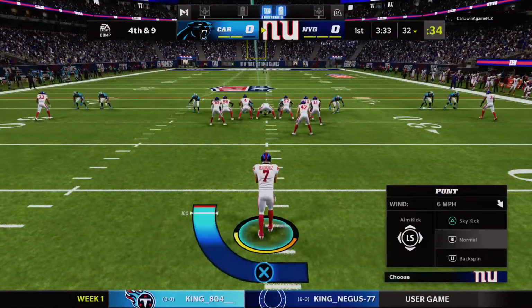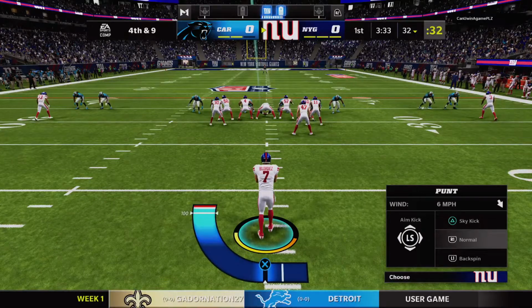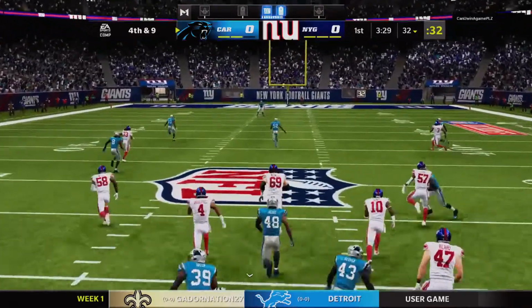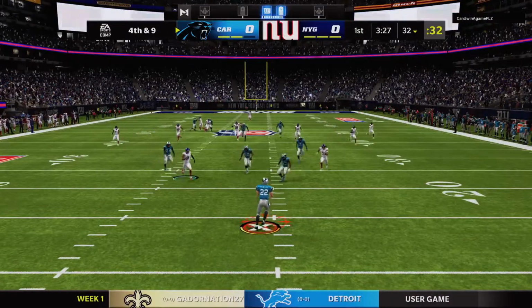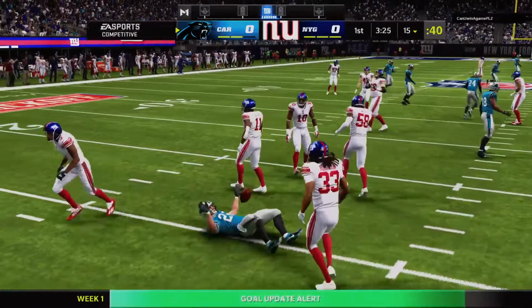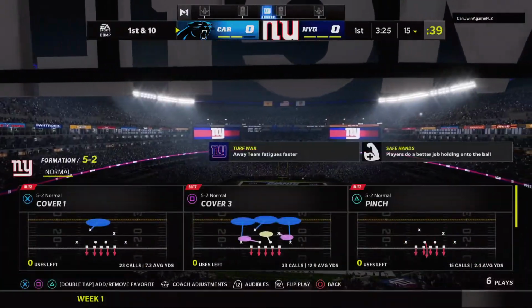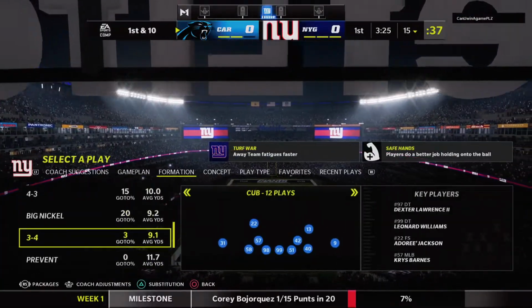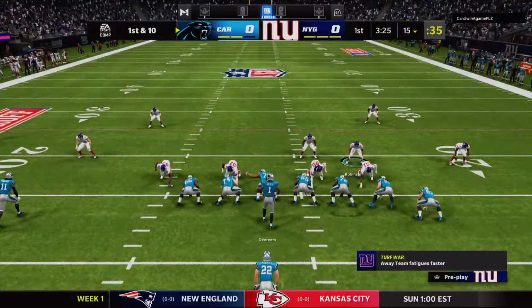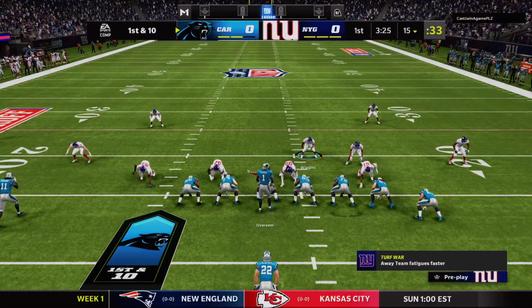On 4th down, on is Corey Bojorquez to punt. Christian McCaffrey deep for Carolina. So a change of possession here on the punt. And the Panthers will have a 1st and 10 from deep in their own territory. The Panthers out there and ready to begin their next drive.